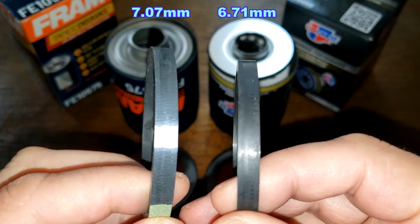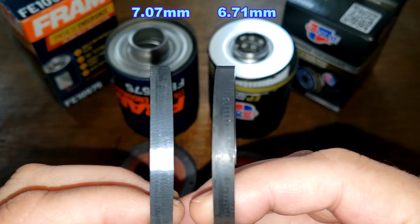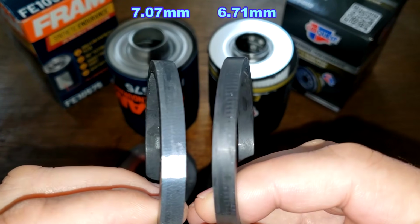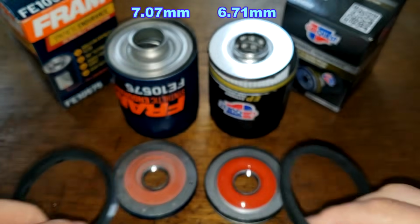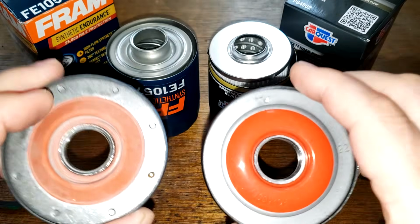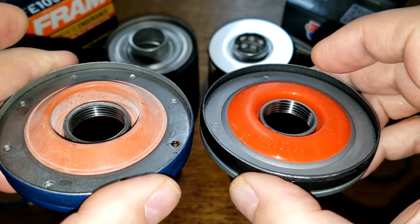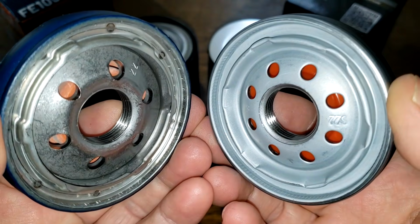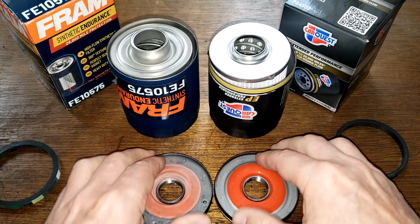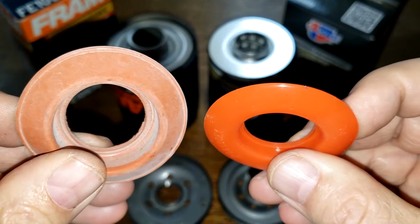So the gaskets, Fram on the left, Carquest on the right. I'll put the thickness of these gaskets up on the screen. They're pretty similar in thickness. Nice gaskets. Okay, we got anti-drain back valves to cover up the inlet holes real nice on both filters. Silicone anti-drain back valves. Yeah, these are nice.